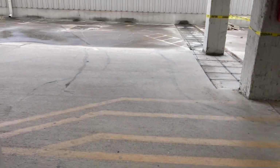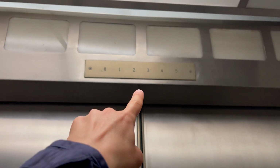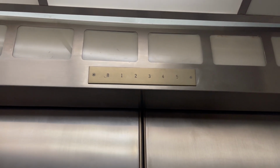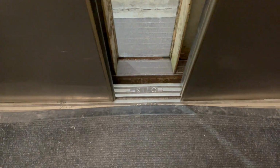See if it has classic leveling. Oh yeah, it does. The chime in the basement is the only one that's still original. See, that right there is your original floor indicator, but unfortunately no longer works. I really wish they kept the original floor indicator working and added these on, but otherwise it's still a tasteful mod. I think the motor is still original.